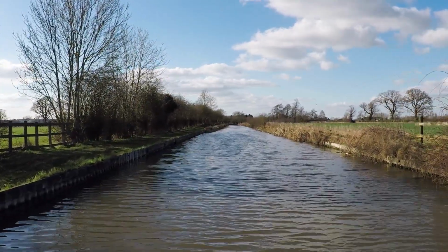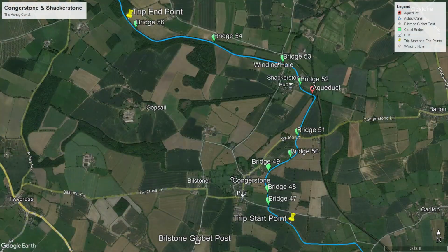So before we go any farther, let's have a look at the map. It's a very simple and straightforward cruise. We're starting at the yellow marker down at the bottom of the map and finishing at the yellow marker up at the top of the map. On the way we go through Shackerstone, as I said, and well, that's about it really. It's mostly just very lovely countryside.